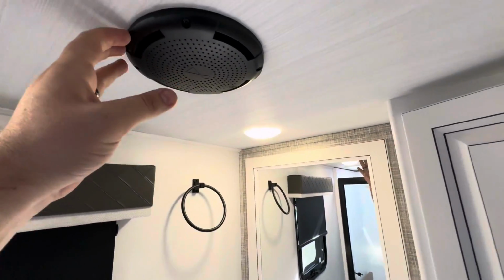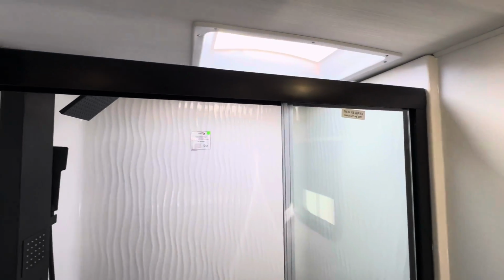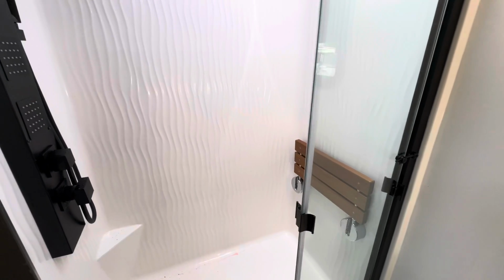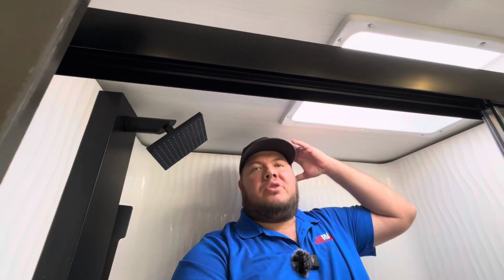JBL speakers. That way you can jam out while you're showering. And then right here, boom, baby. Pretty good size shower. And then it's got my favorite. You got the old teak seat where you can sit down. But this right here, absolutely perfect. 4 ports where water sprays out. And you got plenty of room, plenty of head height with or without that sunroof.